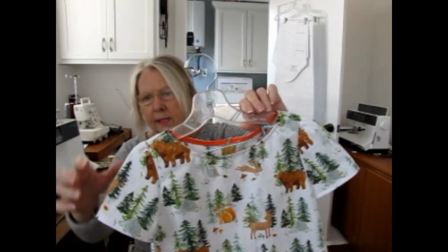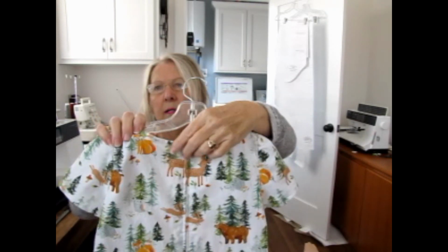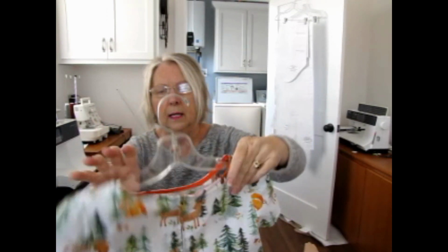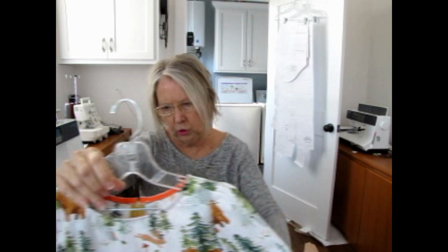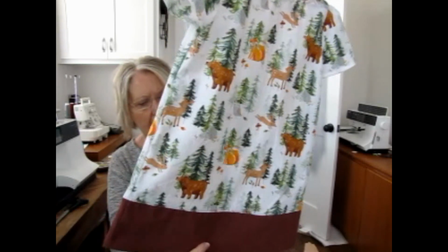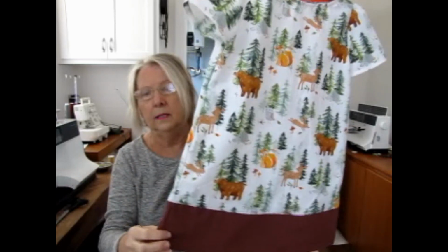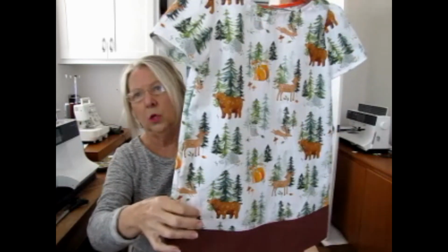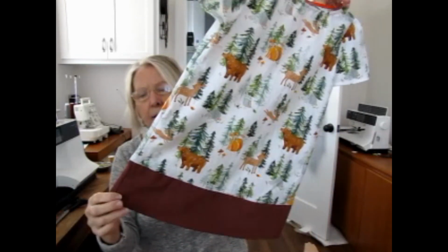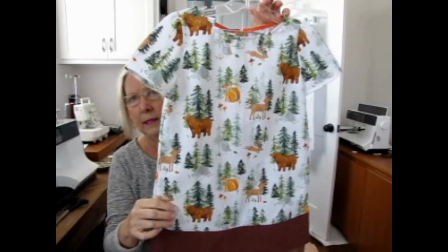It's a simple dress with short sleeves. It has a zipper in the back. I think it called for a 12-inch, but I ended up putting in a 14-inch. It has a bottom piece here that I made from some thrifted brown fabric, and it matches the dark part of the bear really well, so I used that. It's supposed to have 2 pockets here, but I'm lazy, I left them off.